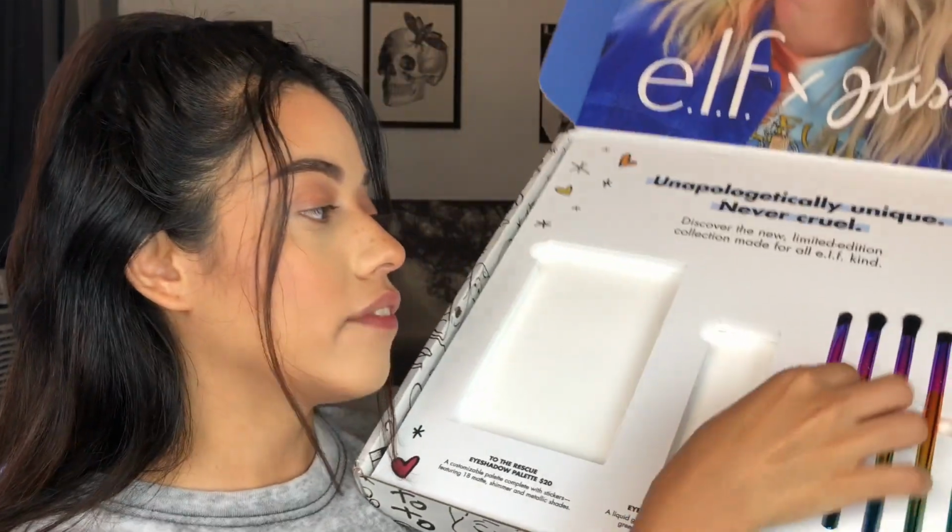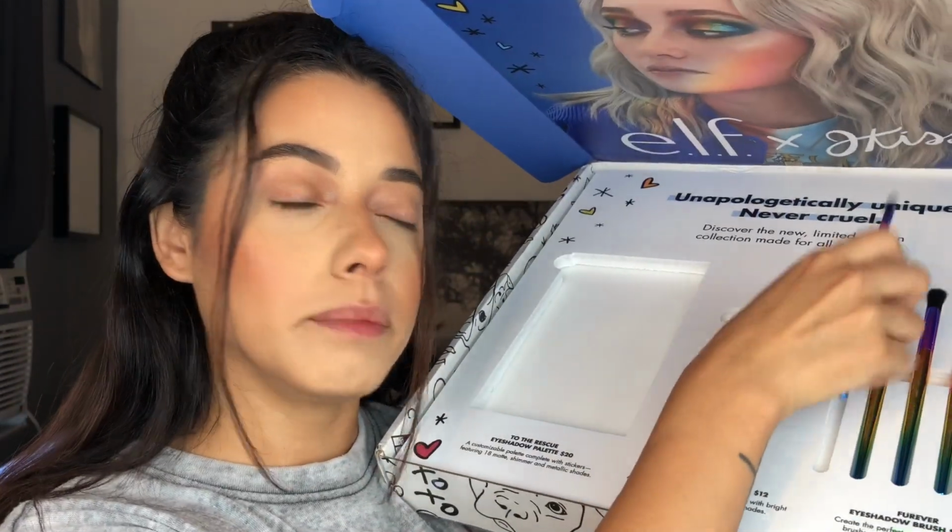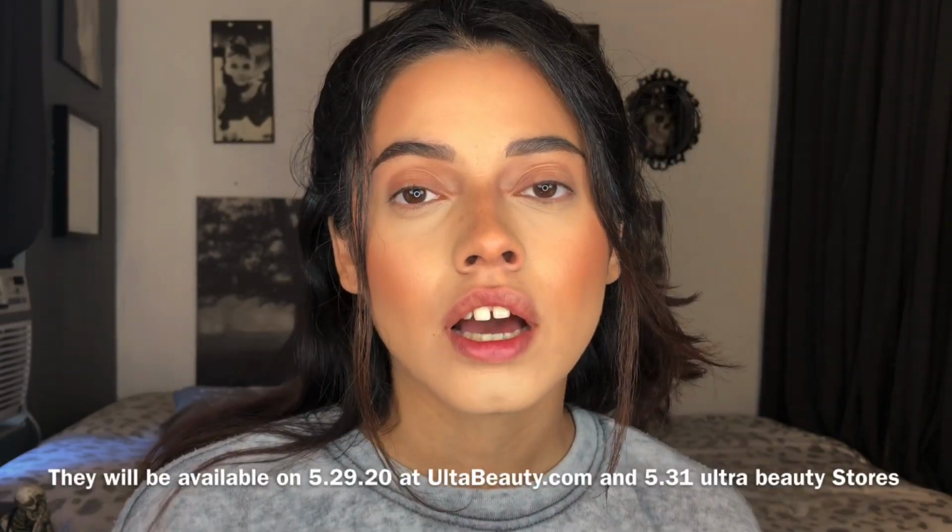We also have these brushes. Let me just take them out of the box because it's going to be easier like that. These are the Forever, oh my god, how cute, Forever eyeshadow brush set. These are $25. If I'm not mistaken, this palette and this collection came out yesterday, and the brushes are sold out.